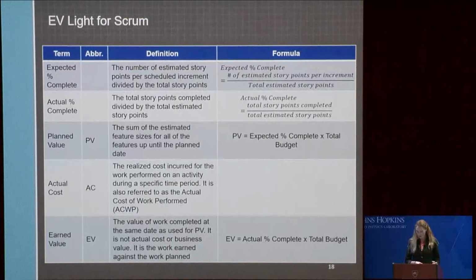We have plan value, or PV, which is the sum of the estimated feature sizes for all the features up until the plan date. It's also, again, referred to as the BCWS, or the budgeted cost of work scheduled. We have the actual cost, which is the realized cost incurred for the work performed on an activity during a specific time period. It's also referred to as the ACWP, or the actual cost of work performed. And we have earned value, which is the value of work completed at the same dates as used for PV. It's not actual cost or business value, it's the work earned against the work planned.